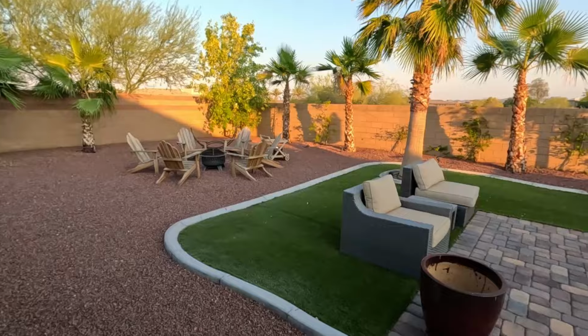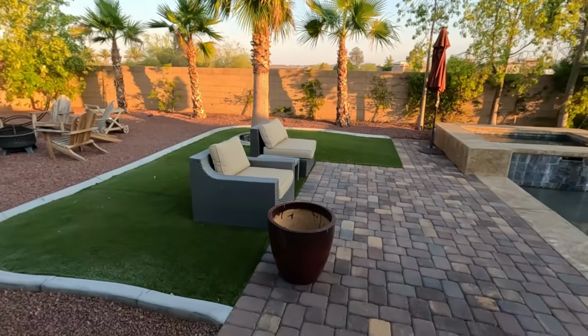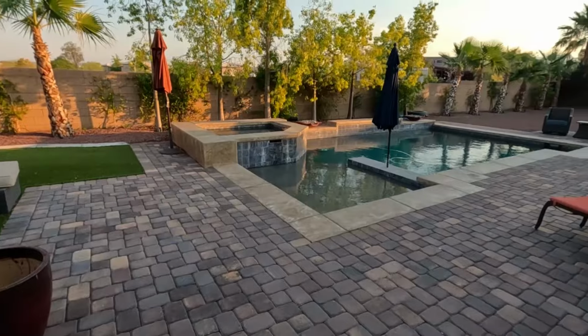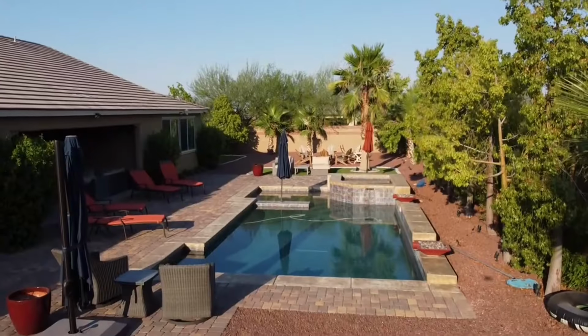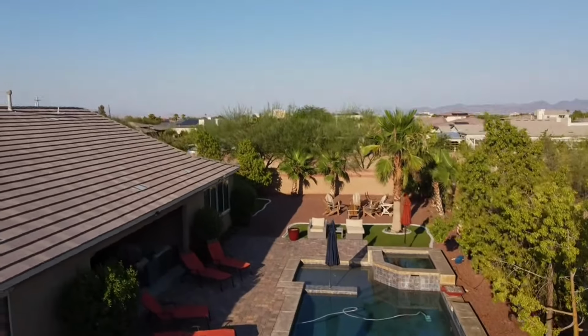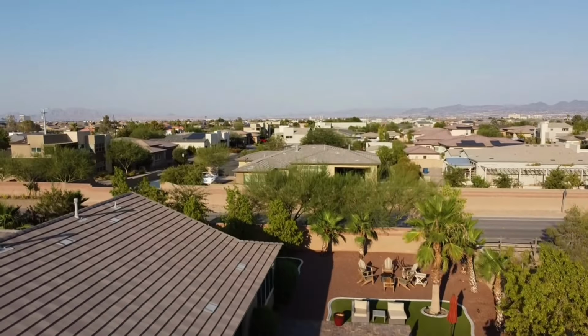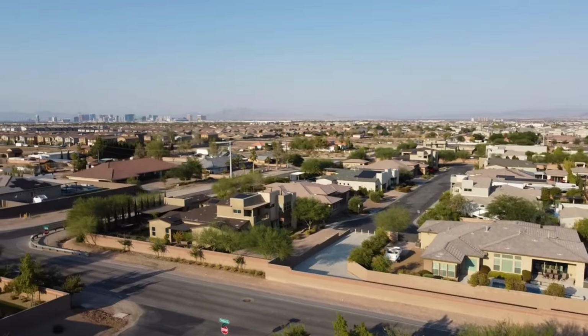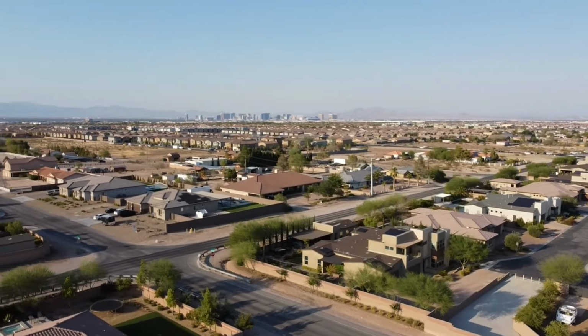With over $200,000 in upgrades, smart thermostats, wood shutters, and a full home ADT security system with cameras, this luxurious residence offers the perfect blend of chic sophistication and ultimate comfort. All this can be yours for $1.45 million. Come and see why this property is the perfect place to call home in Southwest Las Vegas.